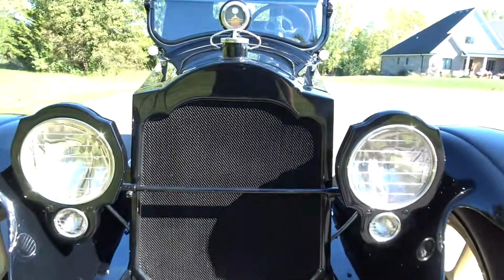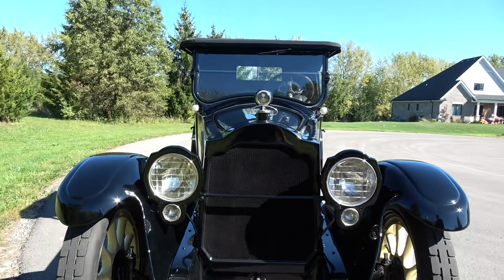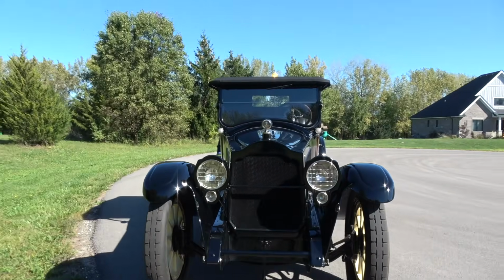Have you ever hand cranked it? Yes, it's capable of hand cranked. Okay. Was it easy or? Not too bad. Not too bad. Okay.